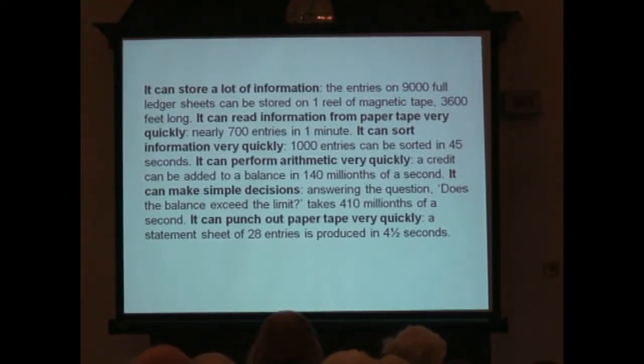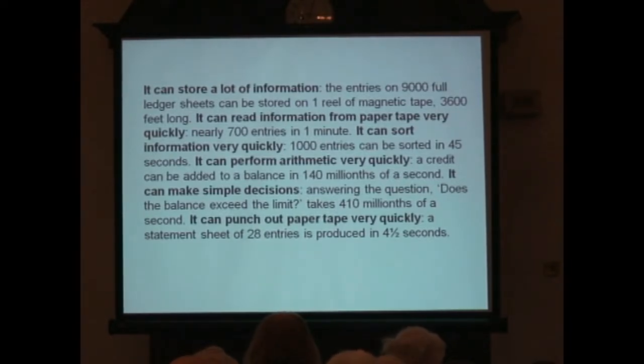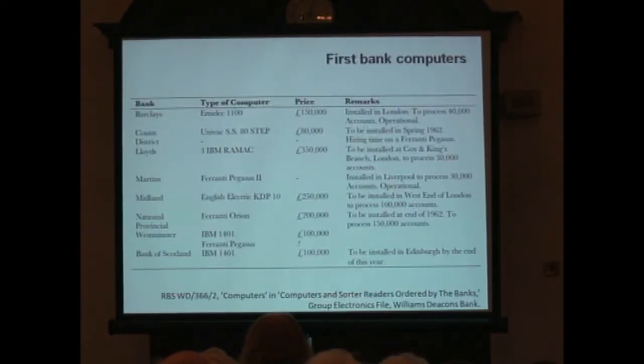But Barclays were quick to point out to visitors to the centre that it was programmers who actually told the computer what to do. And all these programmers at the centre were bank clerks, first and foremost. They were bank clerks who were retrained as programmers. The computer is powerful, can do things quickly, but this was all under control. And just for comparison, there are the other purchases by some of the other banks at the same time.